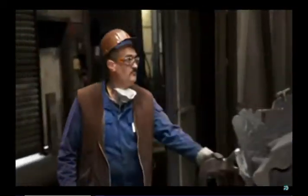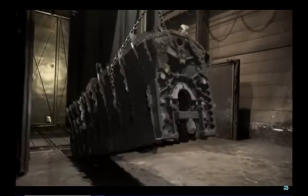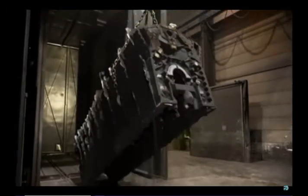3 minutes later, the mega diesel crankcase is roughly clean. Its next stop is the shot blasting chamber, where the crankcase will be bombarded with a storm of tiny steel pellets.